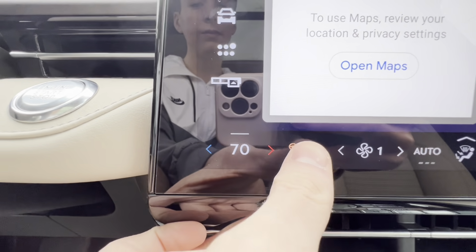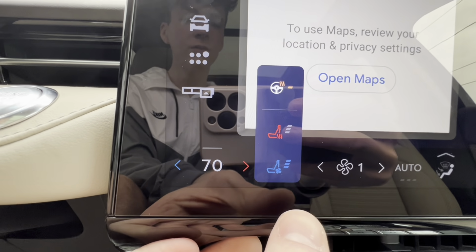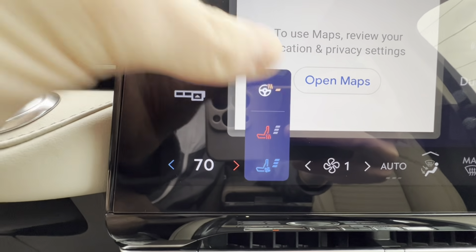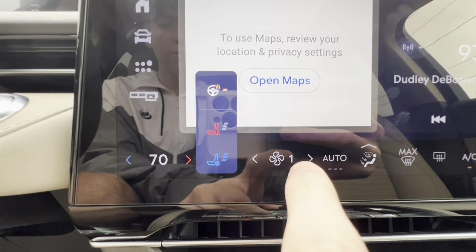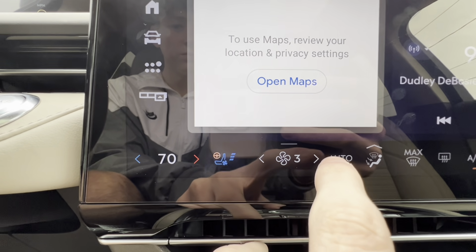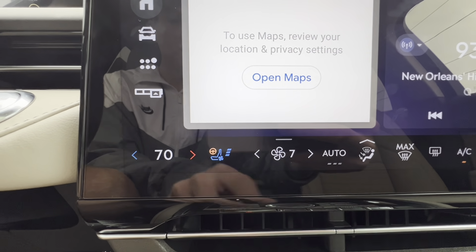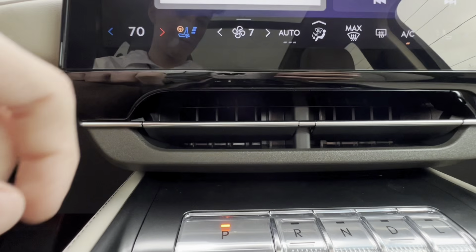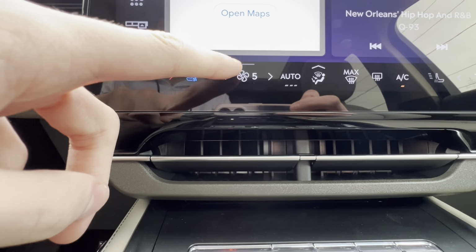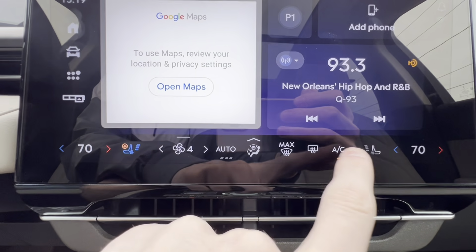Below the screen, you can adjust your AC temperature, heated and ventilated seats, heated steering wheel, your fan speed, your rear AC, and of course other climate controls. As you can see, you can only adjust your AC controls through the screen, which may be frustrating to some.